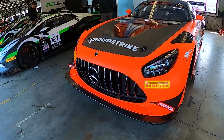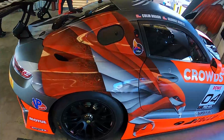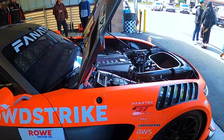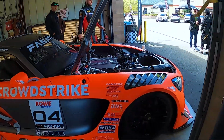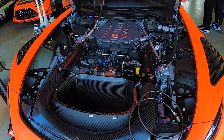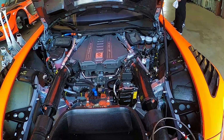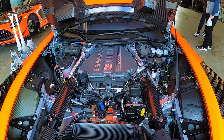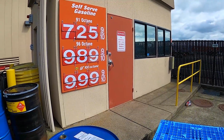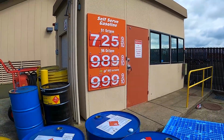Yeah, these guys are cool. They just let you walk around. Mercedes. Yeah, this one has the hood open. Take a look. The motor's set way back. See how far back it is? Best for weight. The prices aren't too bad. $10 a gallon for 100, 96. That's not horrible. I thought it'd be more than that.